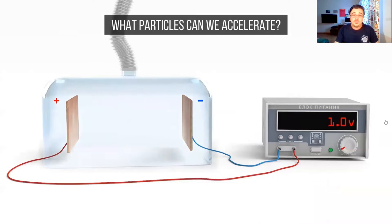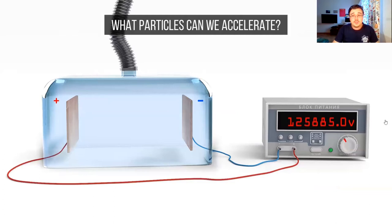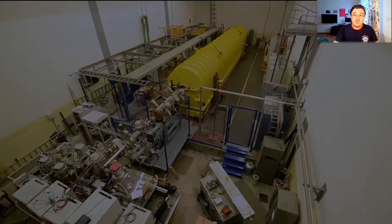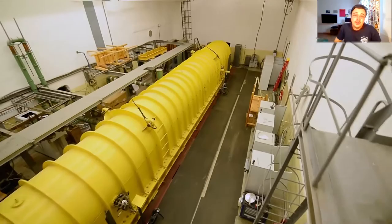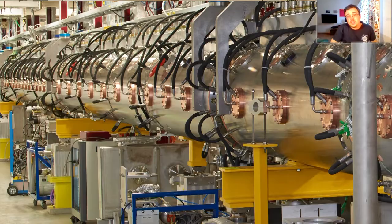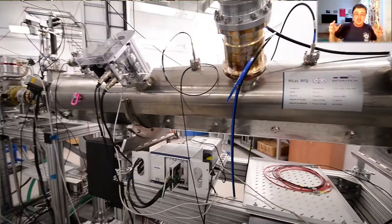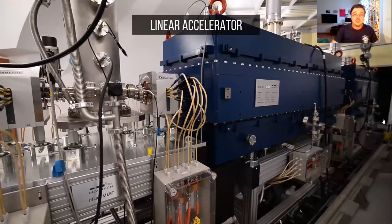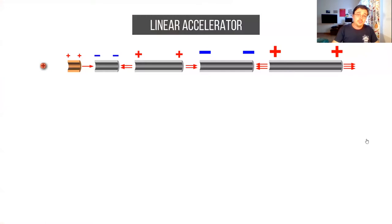To collide particles, of course, we can't use the system that you see on the screen, because we can't accelerate the particle to very high energy, because it will just burn. So what can we do for the acceleration? For these purposes, we developed the so-called linear accelerator. And in these images, you can see the real machine that we have. The first stage of acceleration always goes through the linear accelerator. This machine allows us to accelerate to quite a big energy, but not yet enough for a collision.